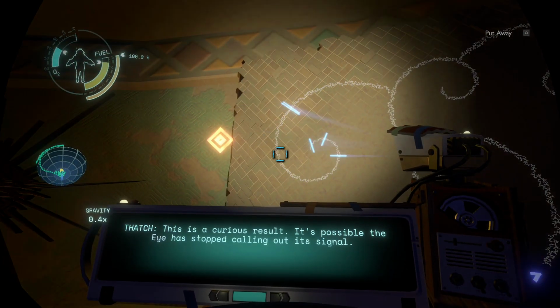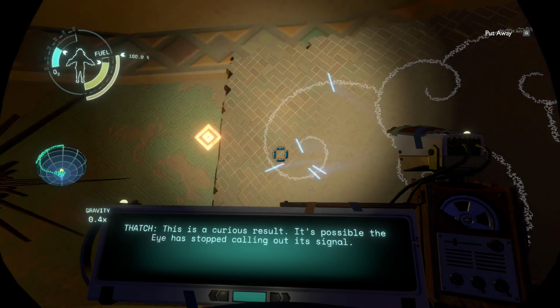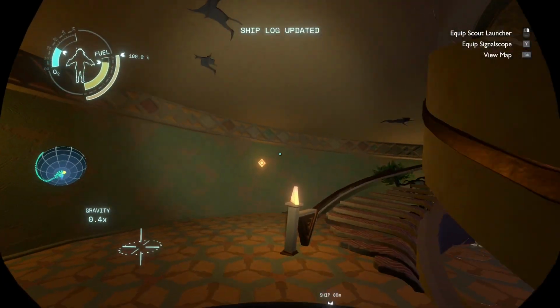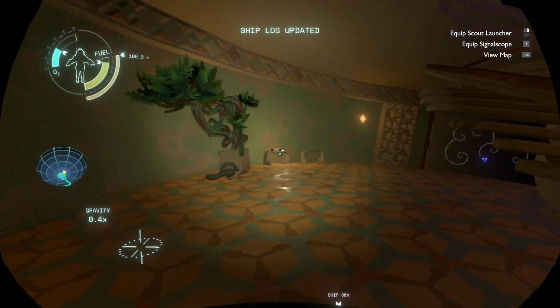This is a curious result. It's possible the Eye has stopped calling out its signal. Yeah. I am worried that might have happened.